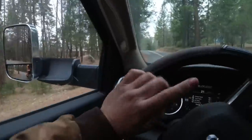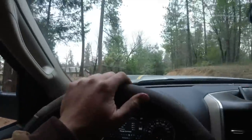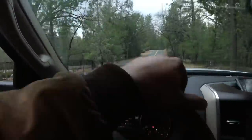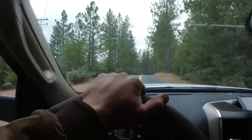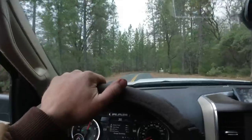I'm running my brakes on two. That's it, just two on there. I ran them on four for a little bit when I first hauled the Prime out. This is my second time hauling it with the new trailer. And we actually had a little bit of a burning smell, and one of them got a little hot because the trailer was doing all the work. The truck wasn't really doing much.